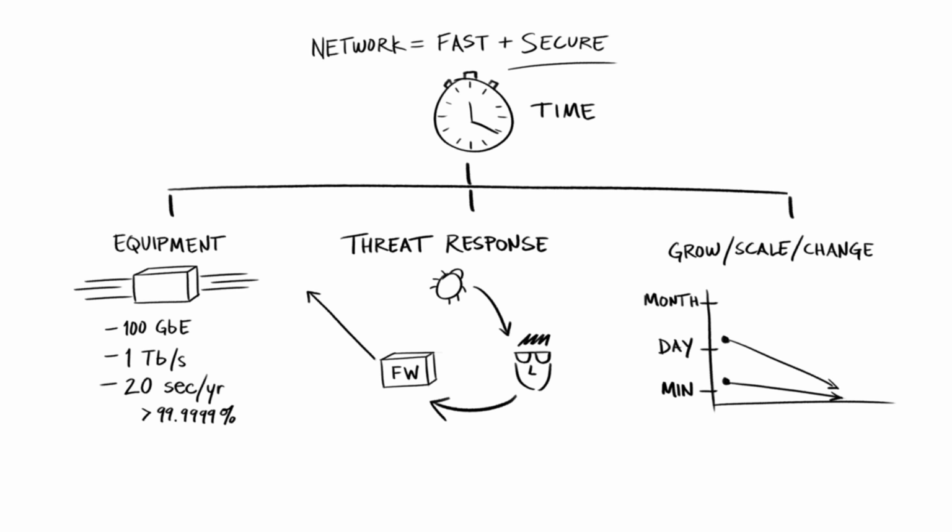Or the time it takes to provision network and security services for a new app, it can take months. We bring that down to minutes. All this time savings translates into pretty substantial operational efficiencies. In other words, money. Time is money. So in security, time is the key.